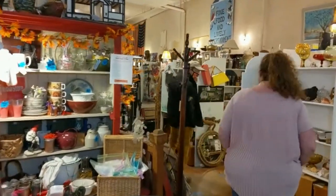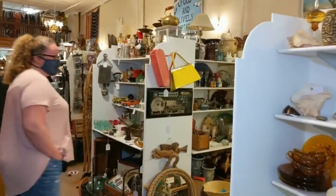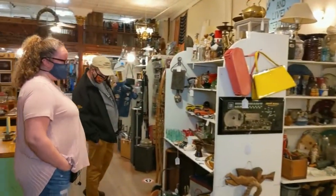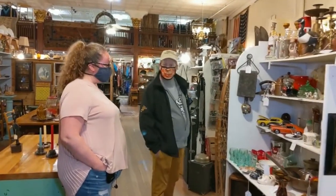Every booth has somewhere between 6 and 9 dealers in it. Every 4-foot space is a different vendor, so you get different personalities all throughout. Plus, there's consignment mixed in.